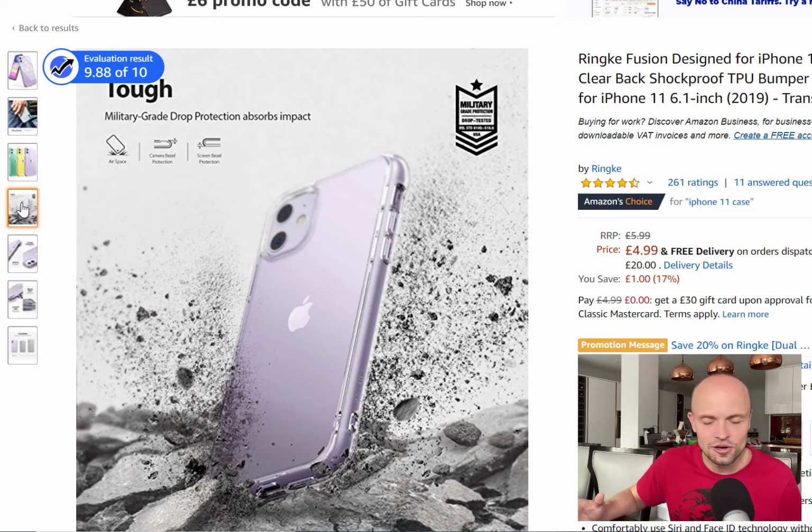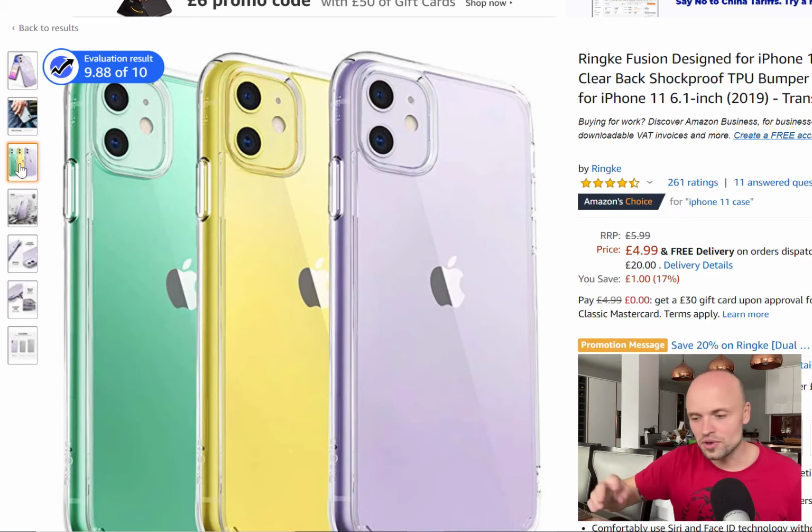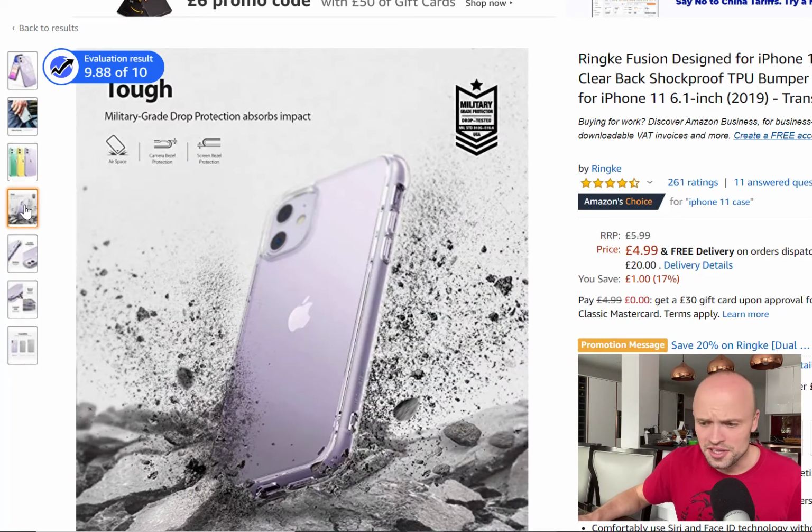They think, oh, how is it going to look on my phone? My phone is yellow. How is it going to look? Oh, cool, I like it. I'm worried I might drop my phone. This answers all the questions without the buyer reading about stuff.